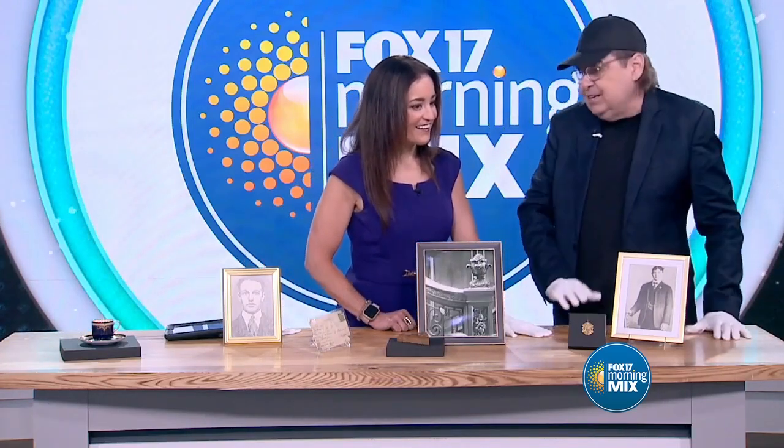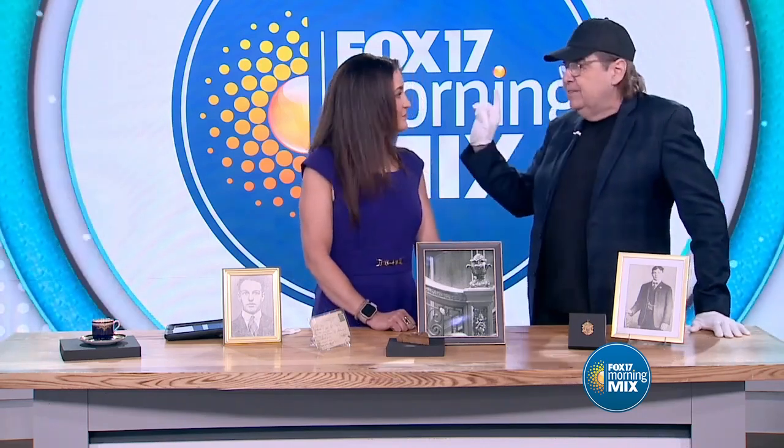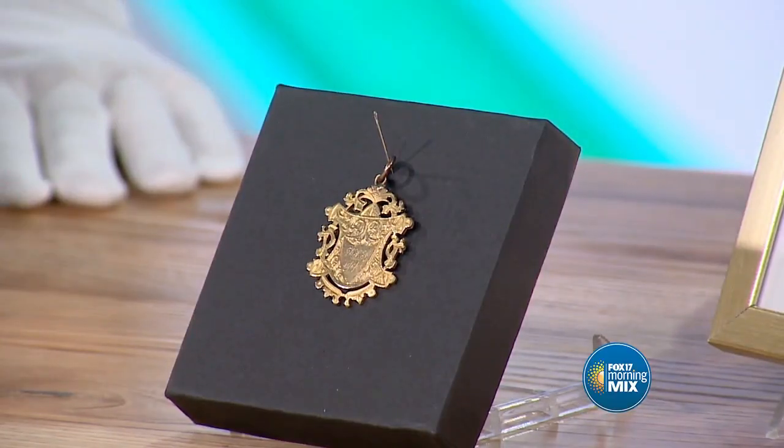One more. Edward Locker, if we can see him, 19 years old, again, a young man, traveling to the United States for the first time. He was leaving behind his brothers and sisters. He was one of 15 children. Wow. And he was lost in the sinking.